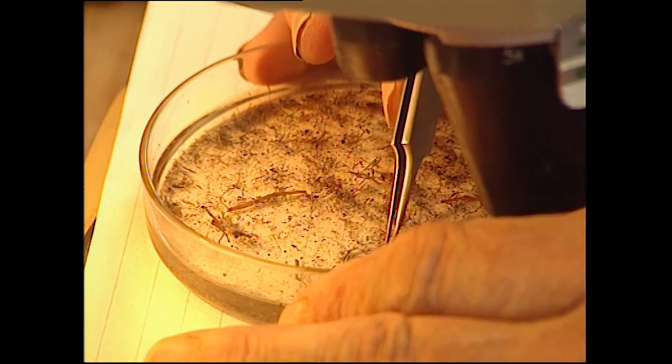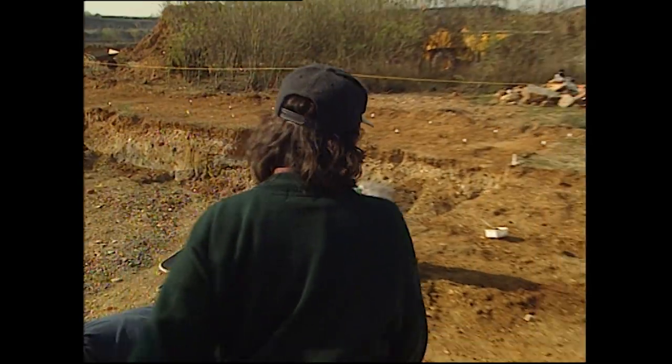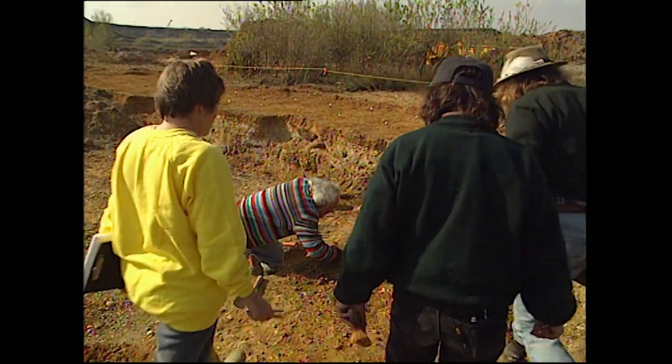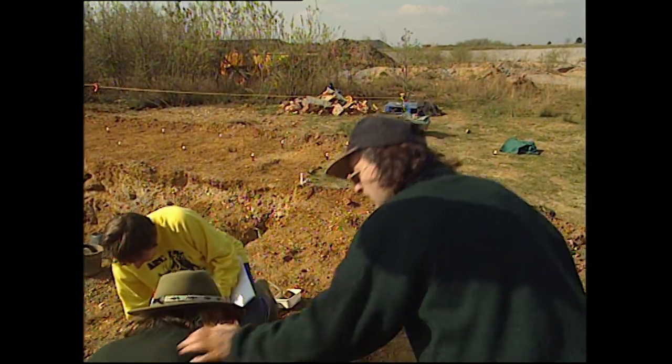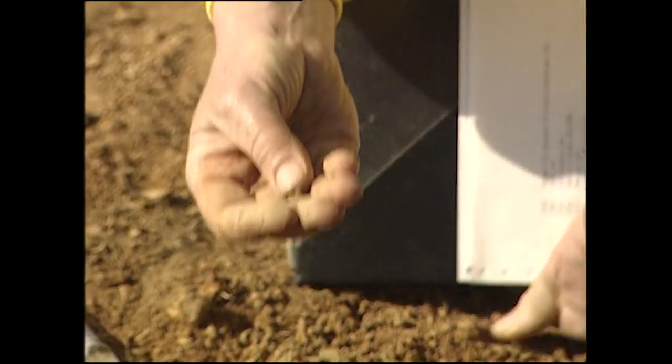Come on. Did you say something, Mick? I've got another bone, I think, or whatever. I want Kate's instant recognition. Looks like it is a bit of a mammoth tooth. Our first mammoth tooth, isn't it?